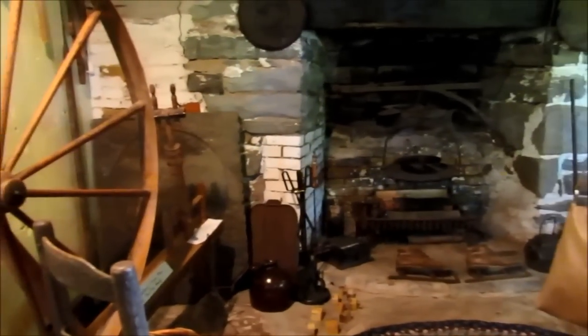So this would be where they did all their lessons. The children would have played. They would have done the spinning, the weaving, the canning, whatever. We do have a restroom in case anybody's desperate.